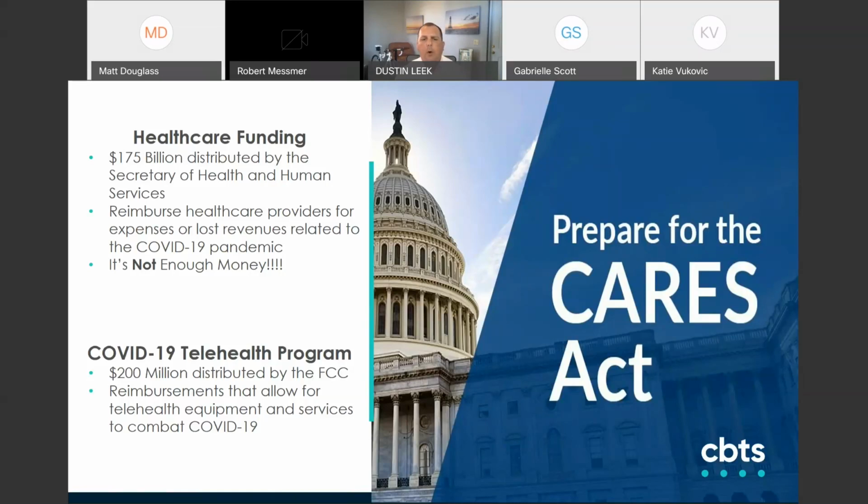And then the second program that's outlined in the CARES Act for healthcare is the COVID-19 Telehealth program. This is $200 million distributed by the FCC. And they are primarily reimbursements that allow for telehealth equipment and services. It's pretty loose, as I'll explain in the next slide here, but it's pretty loose what you can do with it. So we're seeing some of our customers get really creative with it.